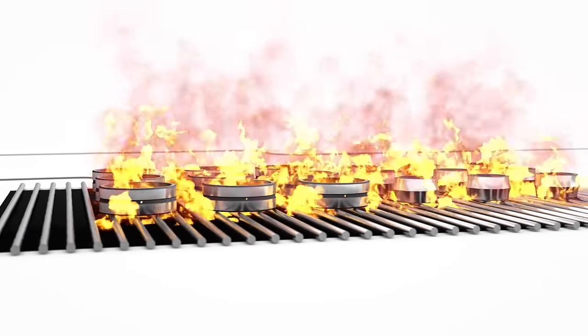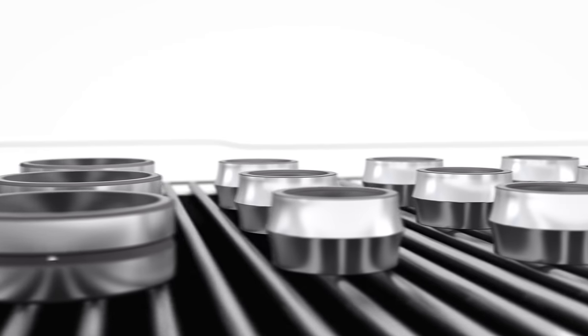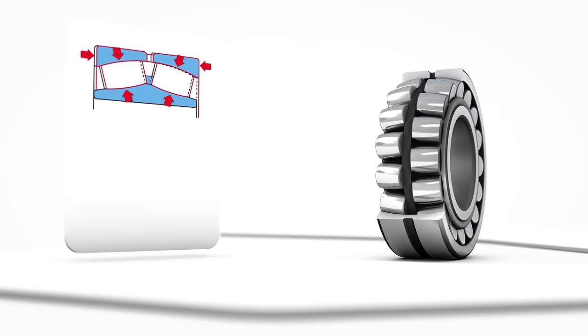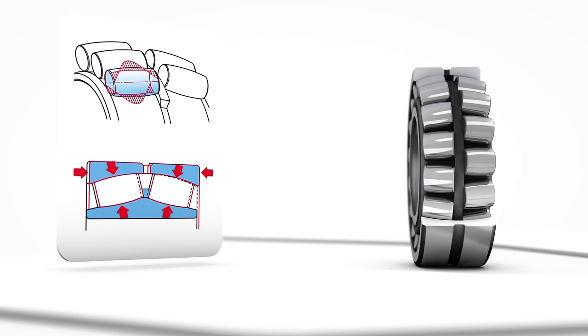A new patented heat treatment of the bearing rings results in a higher degree of wear resistance, making bearings last longer in contaminated environments and in poor lubrication conditions. SKF spherical roller bearings have a floating guide ring instead of a fixed central flange on the inner ring, and the rollers are self-guiding to minimize friction.